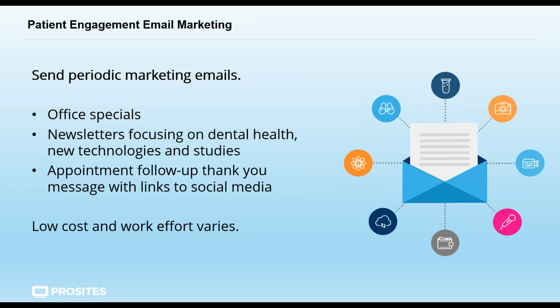So the next tactic, patient engagement email marketing. This is really trying to engage your patients by sending out periodic marketing emails. And I call out marketing emails separate from appointment reminders or things like that because the whole point of all of these little techniques is to try to make sure your patients know what other services you offer.